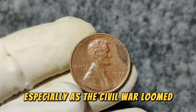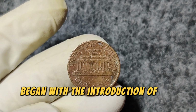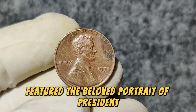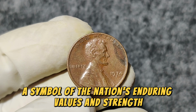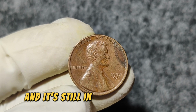In 1909, a new chapter in the 1-cent coin's history began with the introduction of the Lincoln cent. Designed by Victor David Brenner, the Lincoln cent featured the beloved portrait of President Abraham Lincoln, a symbol of the nation's enduring values and strength. The Lincoln cent has become one of the most famous and recognizable coins in history, and it's still in circulation today.